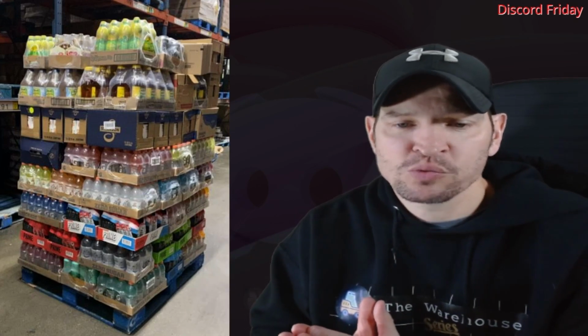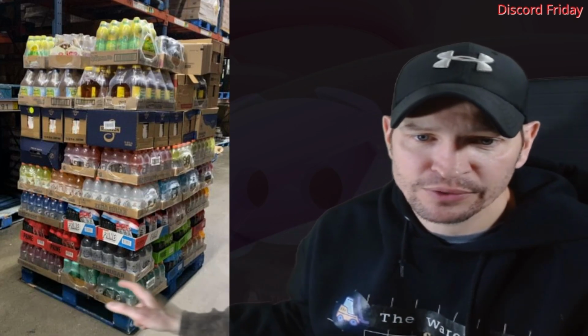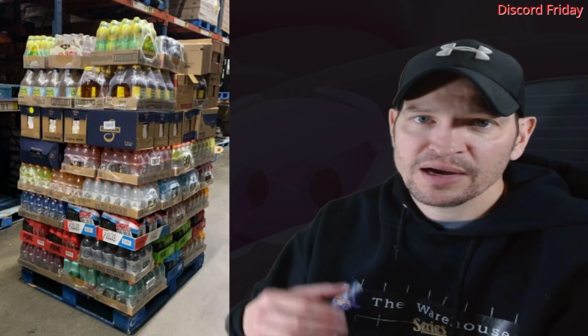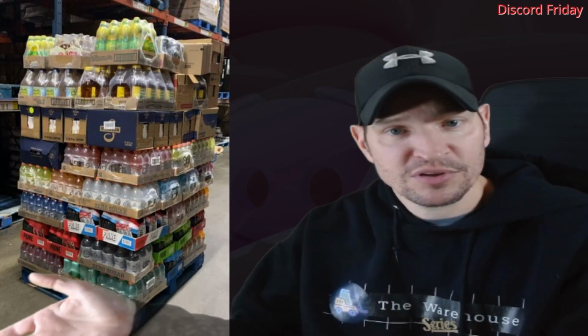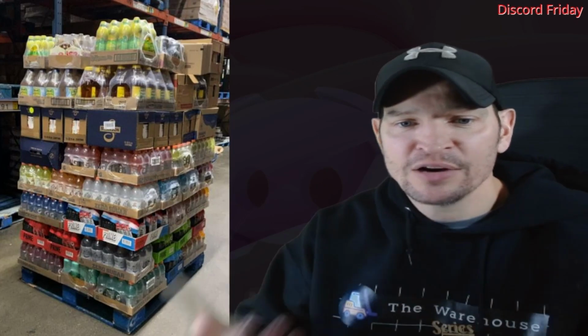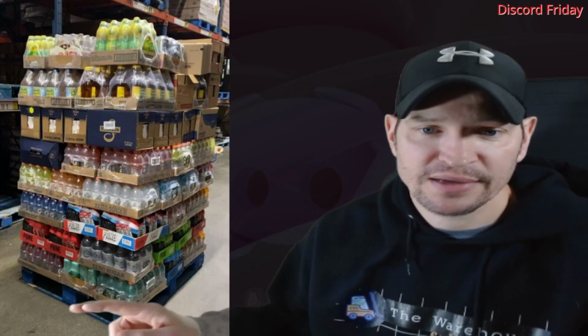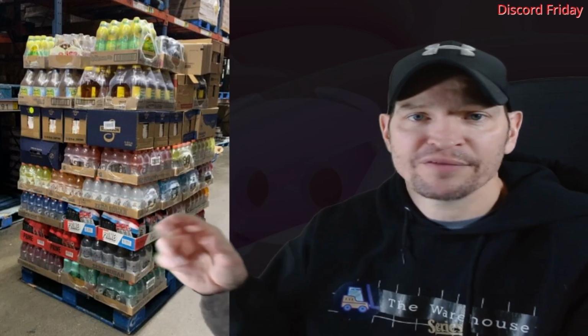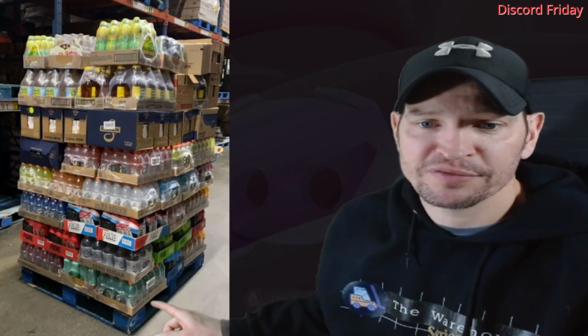All right, this one right here, another one that is very nicely done, but I want to point out a couple things. One, I do not 10 block these Gatorades for the reason of this. See how this case is sticking off the pallet? 10 blocking Gatorades is the way it comes on the pallet, these size Gatorades, but they just do not fit. So I 8 block mine. I put 3 across the front. I will space them out. I would much rather have little gaps than hanging off the side of my pallet.